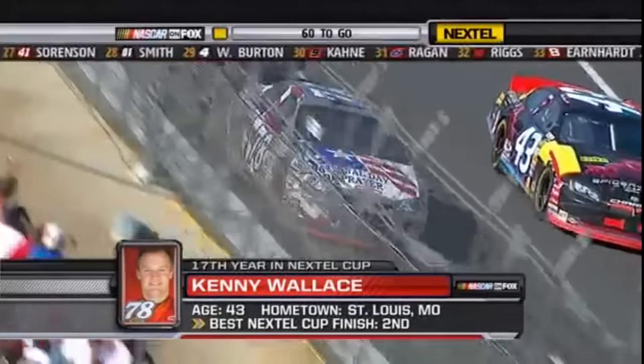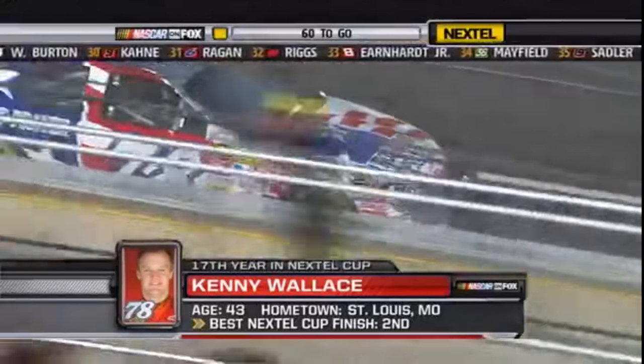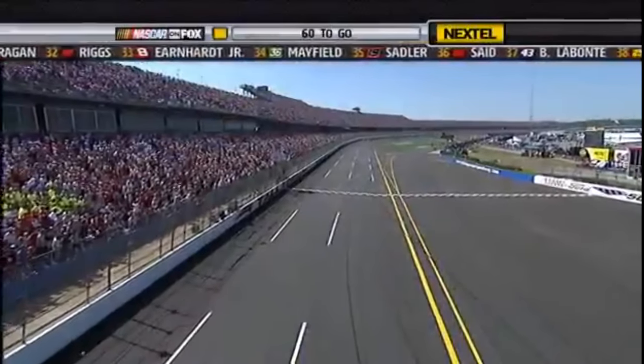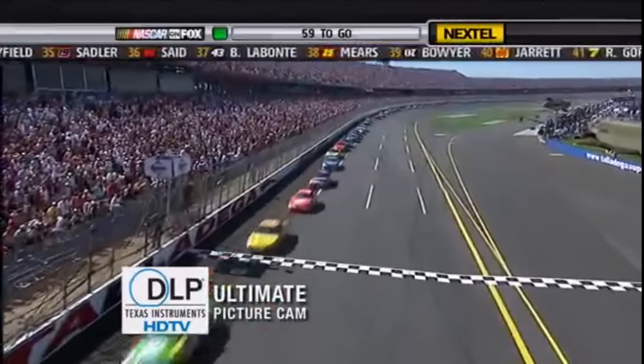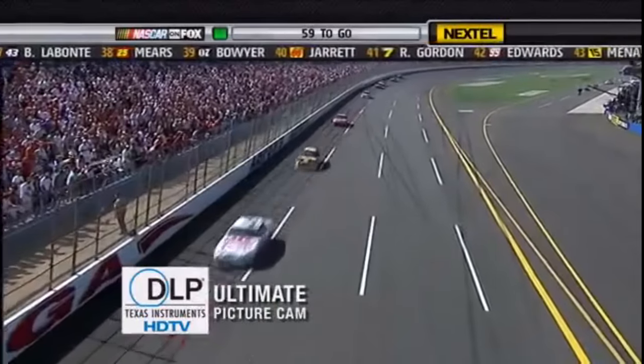And you see National Day of Prayer on Kenny's car there. That's this coming Thursday. President Ronald Reagan declared the first Thursday of every May National Day of Prayer. I'll be attending the one in Nashville this Thursday morning. Take this restart from our DLP Ultimate Picture Cam. 60 laps to go in Talladega.